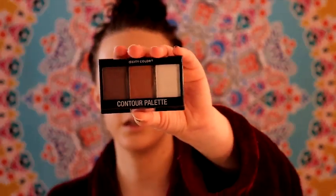Okay, so we're pretty much done with the base. This is it for the base. And then I'm just gonna show you how to add blush and contour without messing up everything you just did. So I got this in an Ipsy bag and I really like it. It's by Color City, their little contour palette. It's got a bronzer, contour, bronzer, and highlight. And they're actually perfect colors for my skin, I feel like.